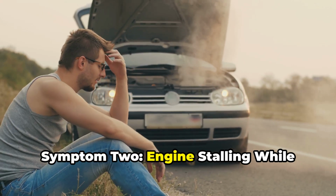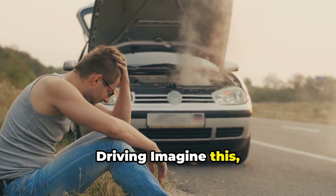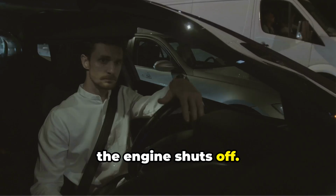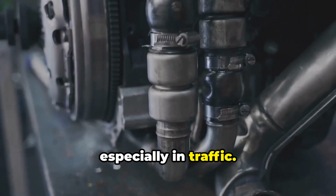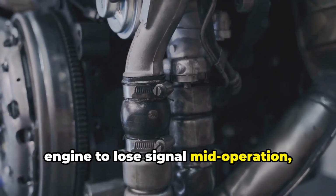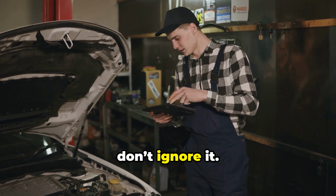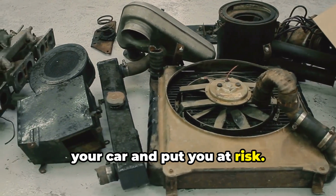Symptom 2. Engine stalling while driving. Imagine this. You're cruising down the road, and suddenly, the engine shuts off. It's not only frustrating, but dangerous, especially in traffic. A failing crankshaft sensor can cause the engine to lose signal mid-operation, leading to random stalling. If this happens often, don't ignore it. Repeated stalls can damage other parts of your car and put you at risk.